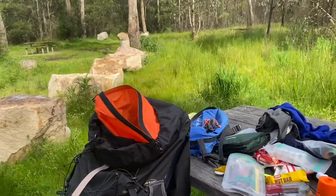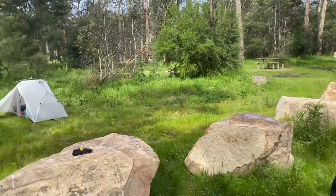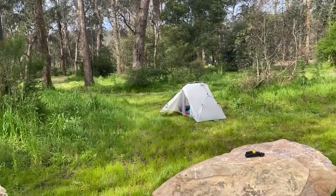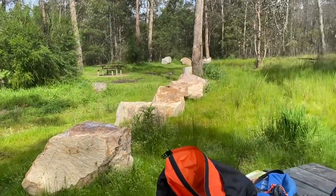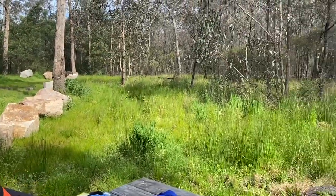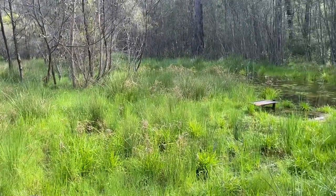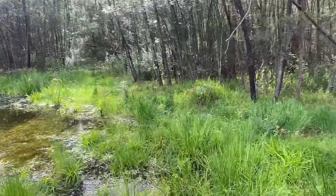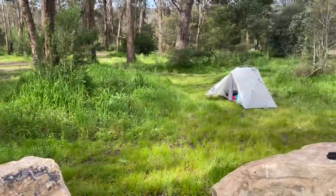By the way, when I was going back and forwards up on the track, this is where I'm staying as well. A couple of sites by the river, but they were taken already, so I wasn't able to use those, so I've come back here to the bush. You can hear the frogs and the birds in the background, so it should be a cool night sleeping out here anyway at the back. There's my tent.